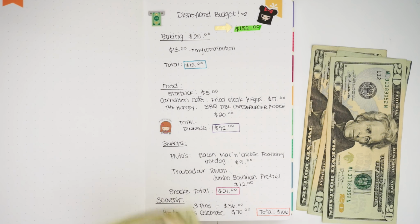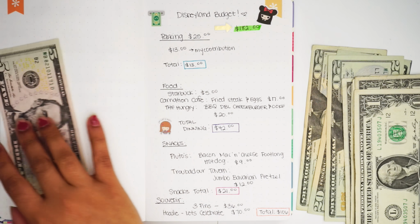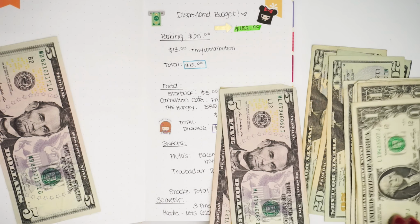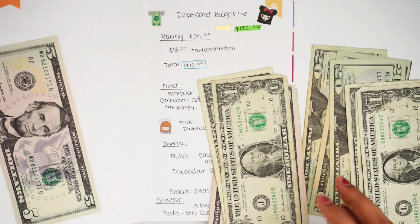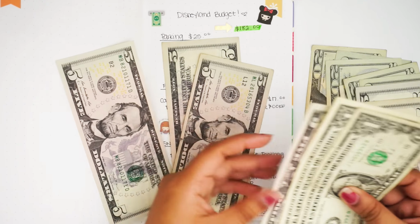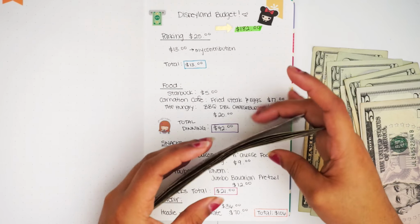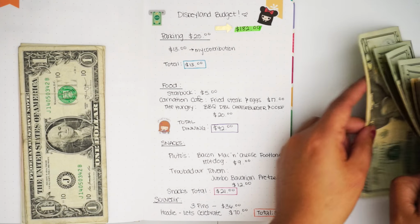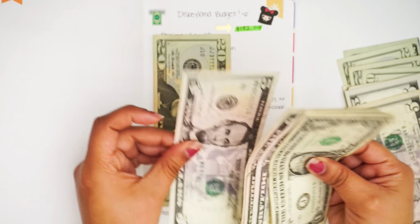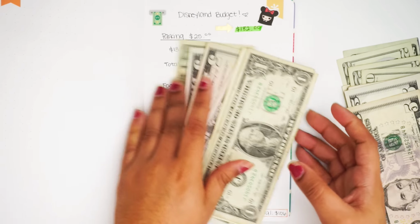So I want to take just a five for Starbucks, and then I want to do 17, so I got 15, 16, 17. Sorry, my money is all over the place. So then we got 10, 15, 17, plus the 5 from Starbucks, and then the Hungry Bear gets a solid 20, so we're going to pull 20, there it is. So we got 20, 25, 30, 35, 40, 41, 42.